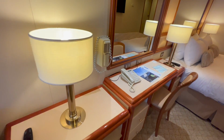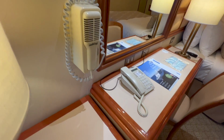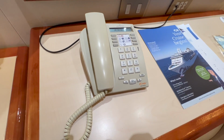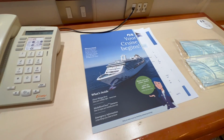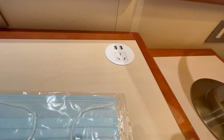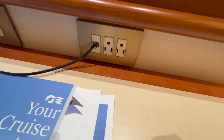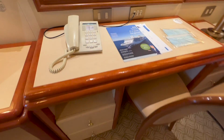Now as we proceed further across the room, you've got more open storage down below there, then you've got your hairdryer mounted onto the wall, and then in terms of the desk you've got your phone, so that phone can be used to call other cabins. It can also call ashore, but obviously there's a fee for every phone call that you make. And then interestingly, at the corner of the desk there you've got your Australian plug with 2 USBs, and then you've got your other plug points there as well.